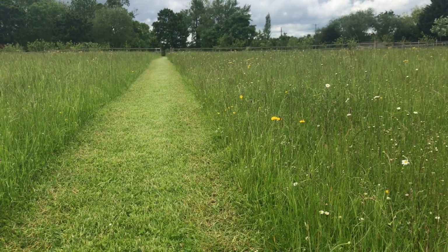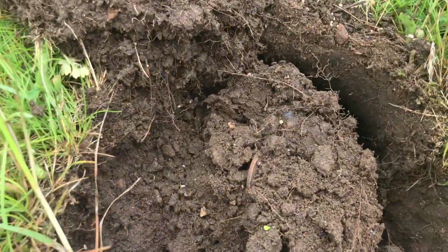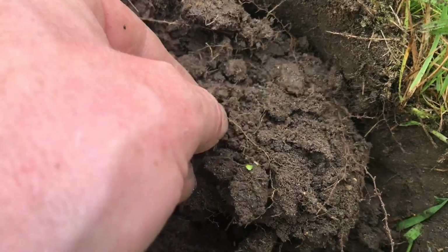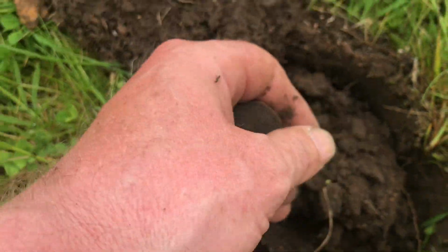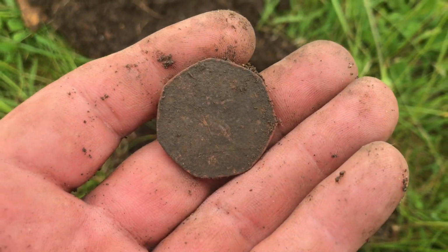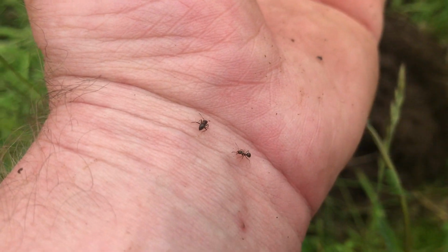Beautiful property, beautiful. Well, looks like I'm on my first coin. No idea. I think it might actually be a 50p. Yeah. Oh, look at all them ants. 50p worth of ants, please. Stop biting me, stop biting me.